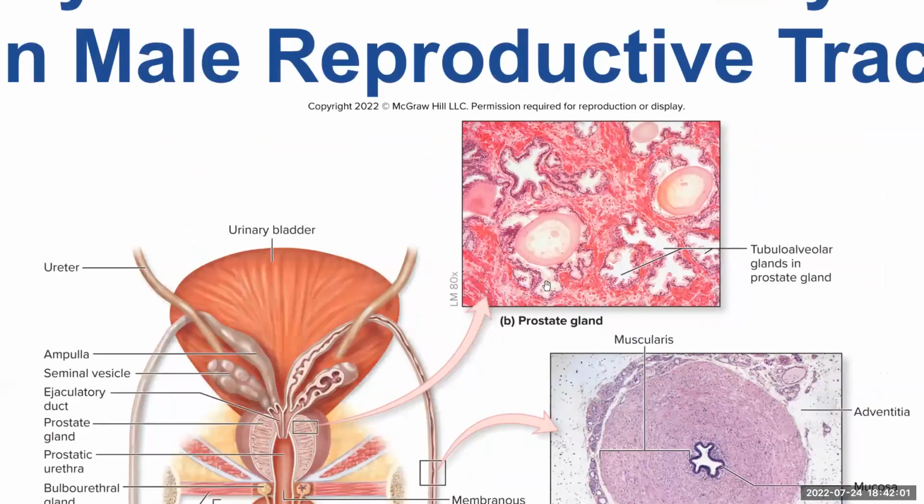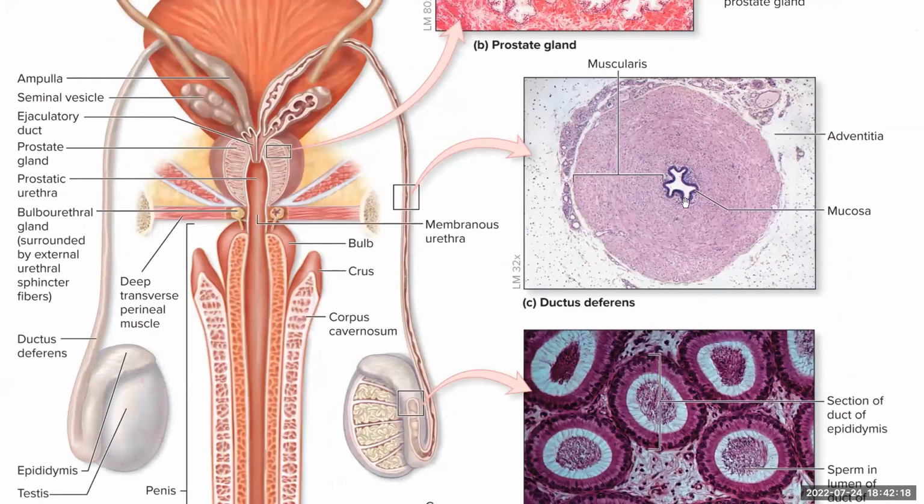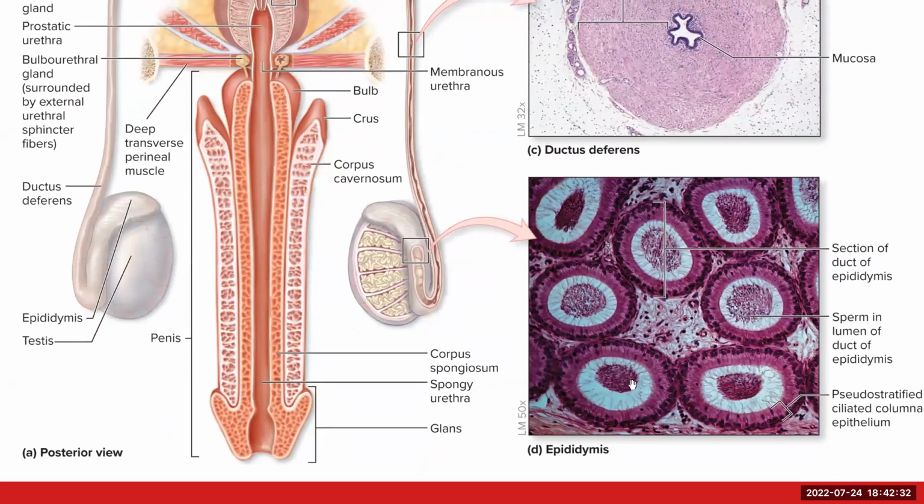So a couple pictures here. All right, here is a slide of the prostate gland. So we have various glands here that are going to also produce secretions that enter into semen. Here's the ductus deferens, our mucosal lining here, that's pseudostratified ciliated columnar epithelium. You can see how thick the muscularis layer is. Does a lot of work, and then our adventitia layers on the outside. And then here throughout the epididymis, you can see all these tubes. These are all cross sections through the tubes. You can see the sperm at the center in the lumen here as they're developing.